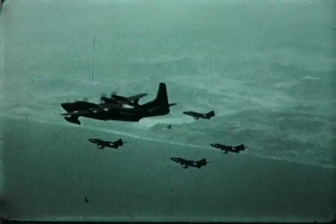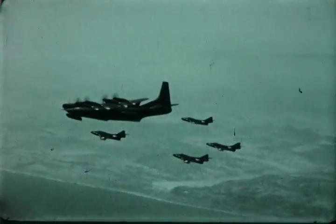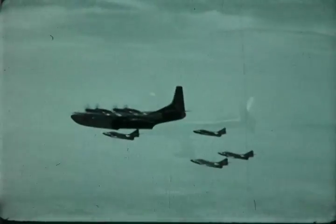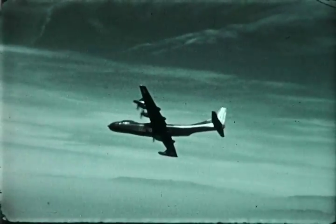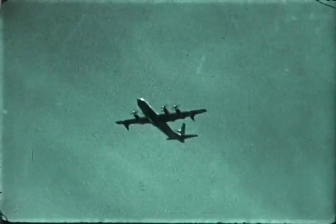This is a film report on the United States Navy's turboprop-powered R3Y waterborne transport, manufactured at Convair's San Diego division. 11 of these aircraft have been manufactured for the Navy, 6 as R3Y1s and 5 as R3Y2s.